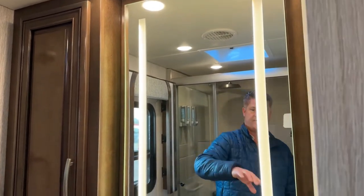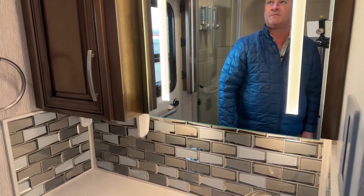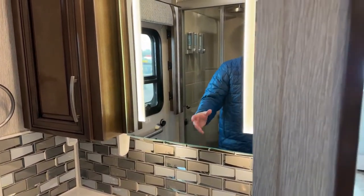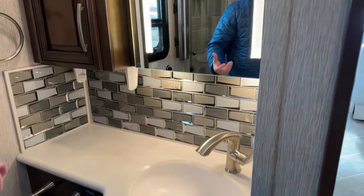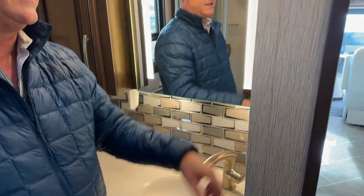With the vanity mirror, you've got the LEDs. A lot of people like that added feature for doing makeup, putting makeup on. It's kind of nice to have a natural light.